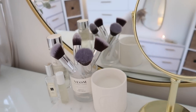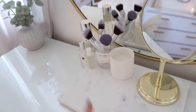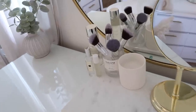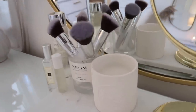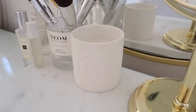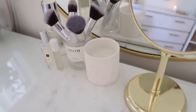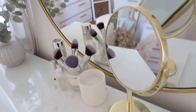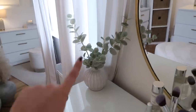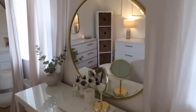These are just brushes that I don't use. They're just for display for my dressing table, in a Neom jar which had a candle in before, and I just reused it for that. And then this candle is from Primark. I am obsessed with these candles from Primark. I've got two of them and I just love them. I don't want to light them. This small mirror is from Amazon Home. And then the vase and the eucalyptus are both from Primark. Oh, and then this mirror here is from Dunelm.